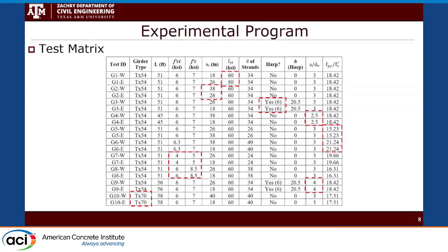The reason why we selected TX54 is that we looked into different design specimens, prototype designs of all these TechStart practice girders for these I girders. And after the depth of the beam is greater than 54 inches, that's when the girders will have most of the region controlled by this minimum shear reinforcement. And these are the girders which are in high practice.